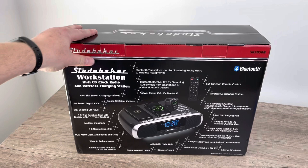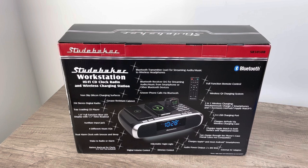It's got a lot of features. I'm not going to read them all off. It does have a CD player. It's got the Qi charging system. It's got a remote control. You can charge earbuds, you can charge smartwatches, you can charge multiple phones at the same time. It's got all sorts of features, and I'm excited to try it out.